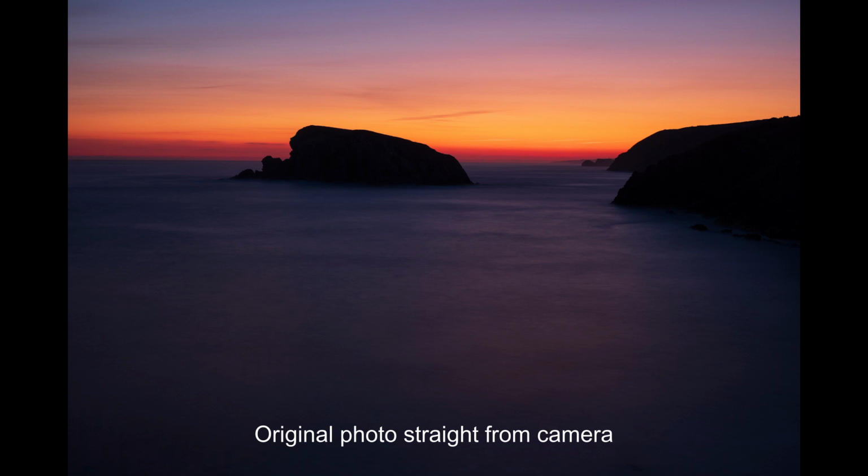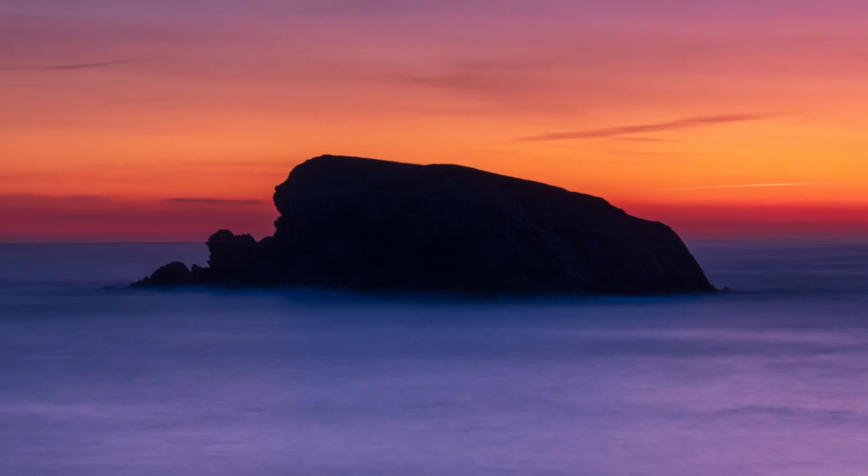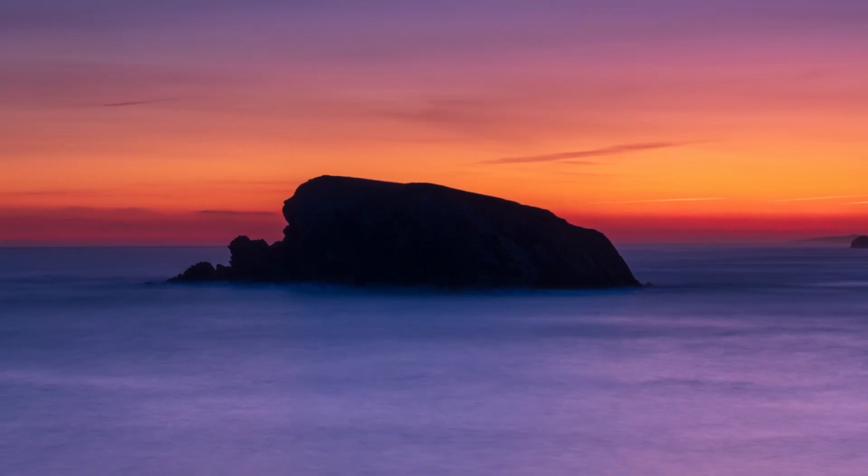I was up early the next morning to capture the dawn, and I took this image on my way down to the shore about 30 minutes before sunrise.